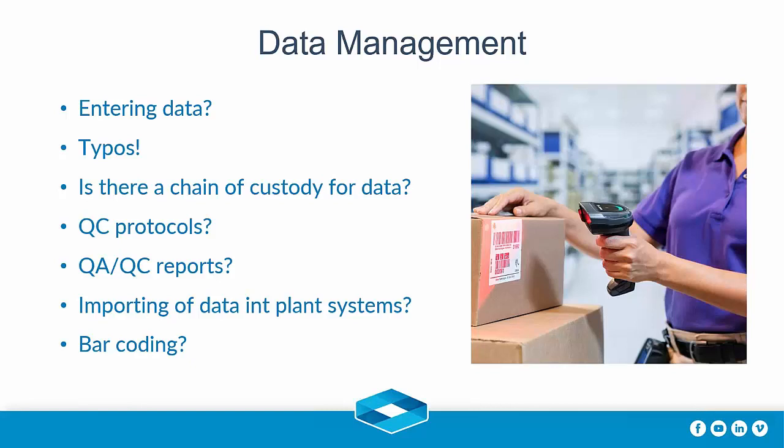Can you also live with people having their own QC protocols? They just decide that something's okay based on their gut feeling, not on the data that's there in front of them. Or do you need to have some system like C-Class that locks that in place? Can you do QA, QC reports? Who wants to sit down for 4 hours doing a set of QC reports, control charts for every standard you run in a month? Not me.